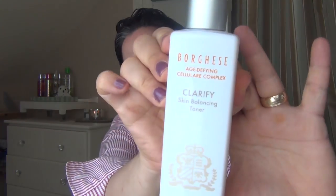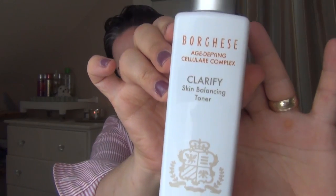So that was for brand, but then I realized that Target does Borghese. And I found this Borghese Age-Defying Cellular Complex Clarify Skin Balancing Toner. Comes in a huge bottle. This was a little pricey. I think it was under $20, but it was like $16, $17, something like this. So what you do with this is that you pump it directly onto your face or on a cotton pad, and then if you pump it onto your face, you leave it on for a couple of seconds, and then you take a cotton pad and wipe it. Did it clarify my skin or anything like this? No, it really does leave it moisturized and bouncy, so I actually like this.